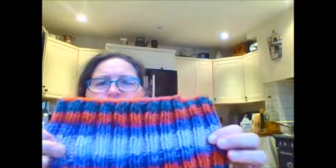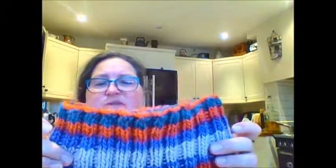This is not reliant on a specific weight of yarn. If you want to know how many stitches I used for this and the size of needle and what yarn I used, that's also on my Ravelry page, Ravelry Maya Lamb, in case you don't know. So look for Maya Lamb.